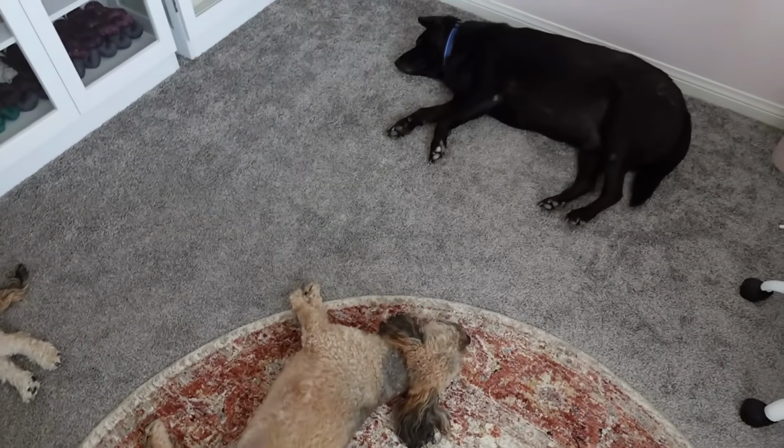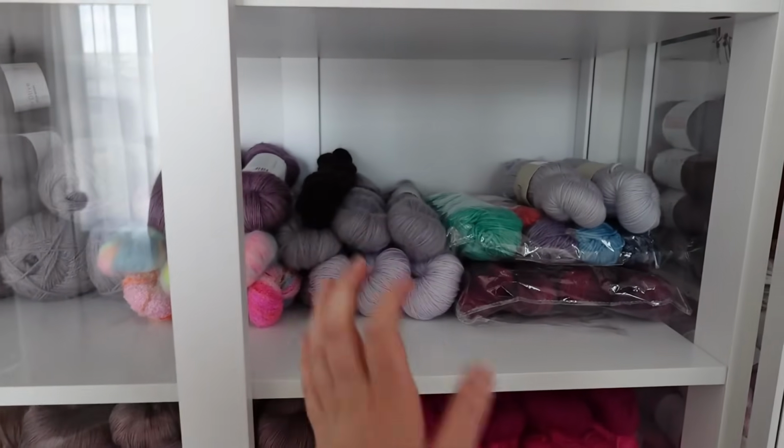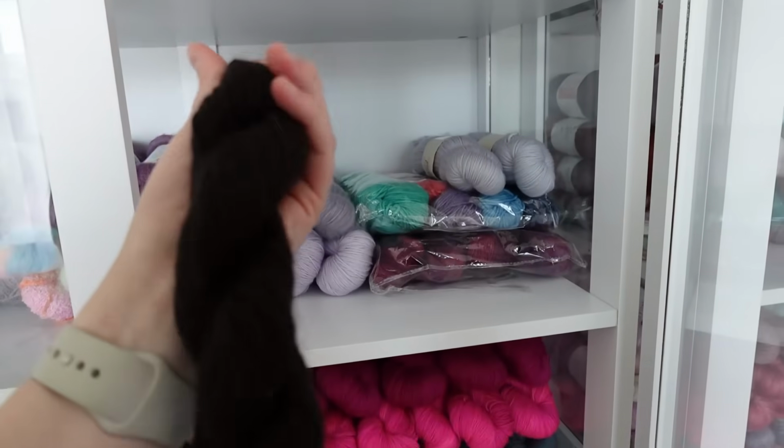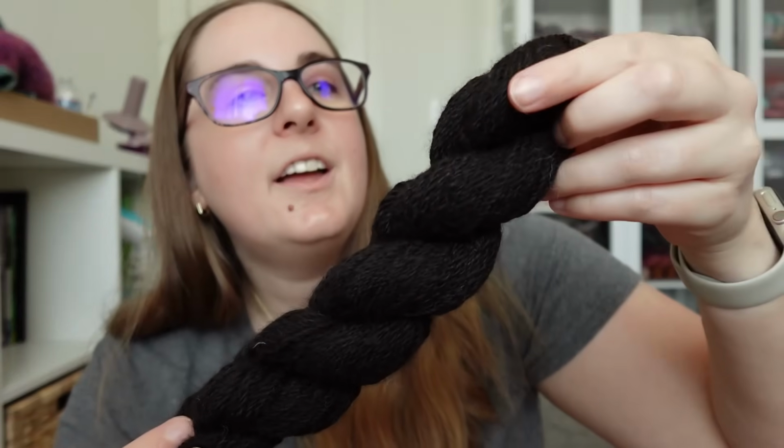So that's number 3. And there's one more project. Hold on. Look at these cutie pies. Okay, we gotta come over here to my yarn shelf because we need this. This is one more project that I would like to do.